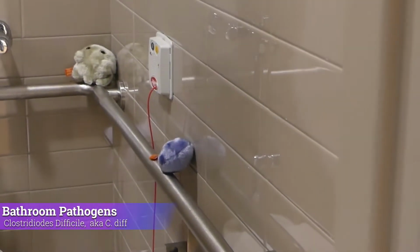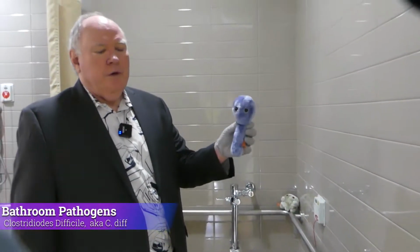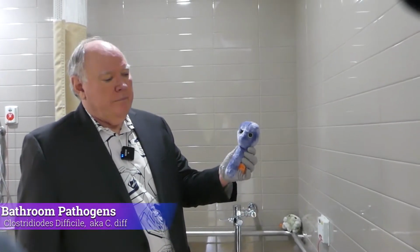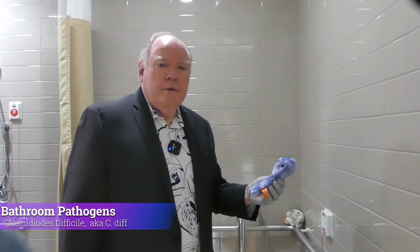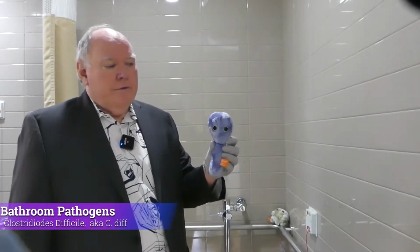First off, this creature represents Clostridioides difficile. It's a gram-positive spore-forming bacterium, and it's very, very difficult to kill. It's very difficult to treat, and many patients have C.